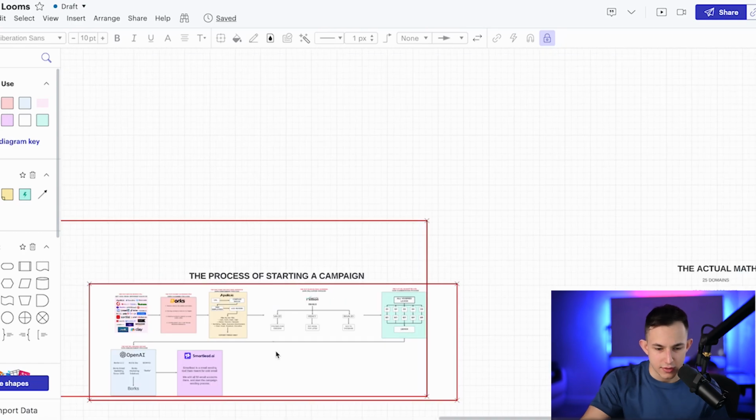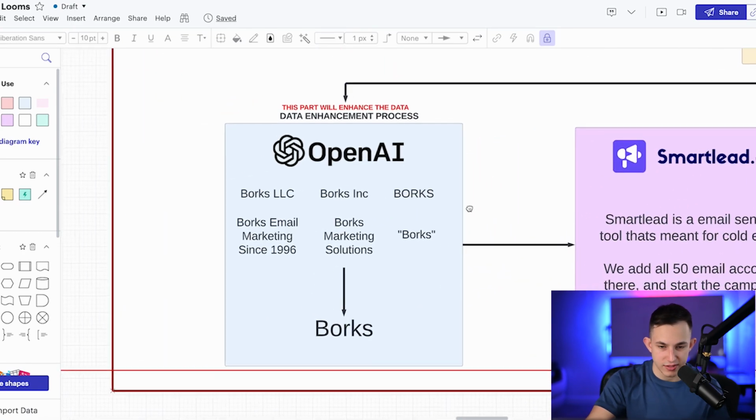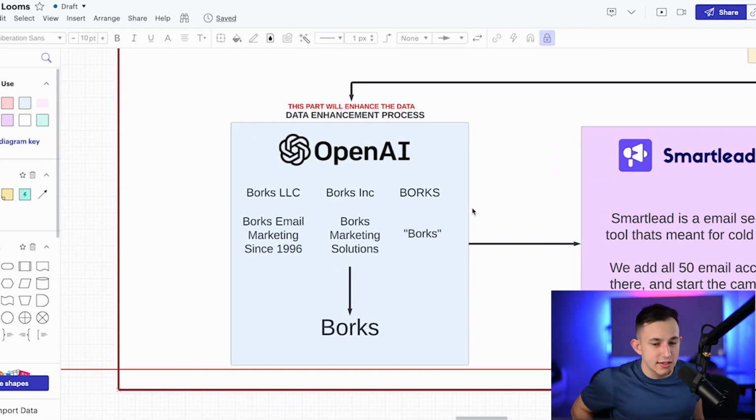Okay. Now moving on. Then what we do is we actually have a data enhancement process. Now, this is the only step in the whole process where we use AI, and I'm going to touch on why that is later. But what we do is we enhance the company names.